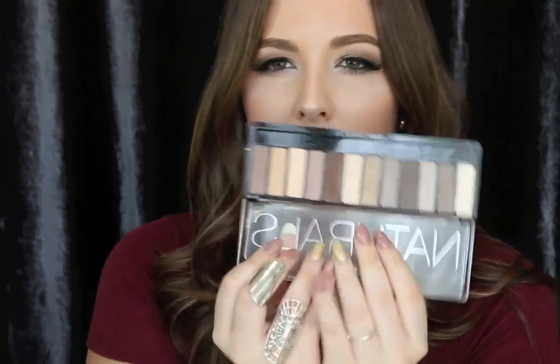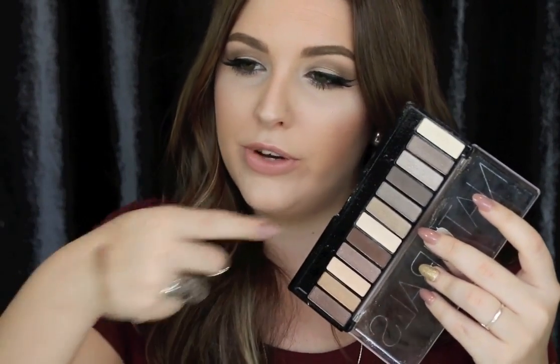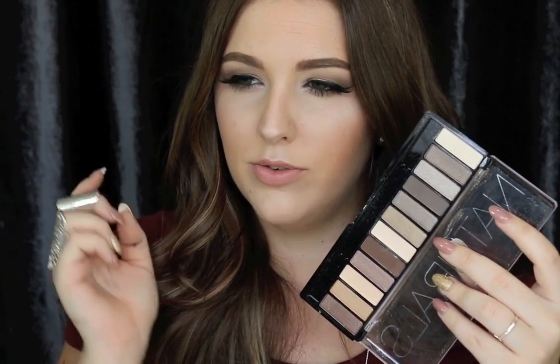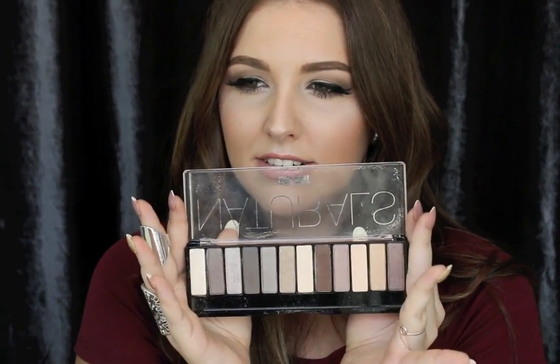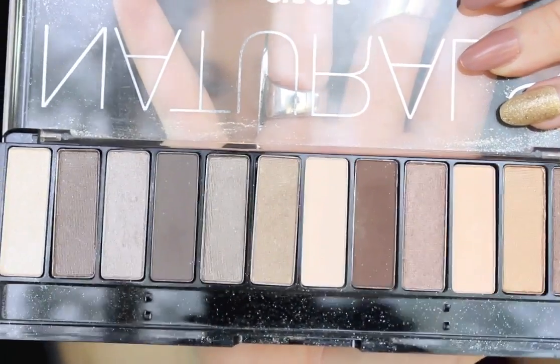There's a highlight color. It's such a good multitask palette for me at the moment because you have everything you need. You have the highlight color, you've got a brow bone color, you've got everything. Everything you could ever need is in this palette. So I've been really loving it again. The colors are just beautiful. I'll show you up close. Look how beautiful those colors are.